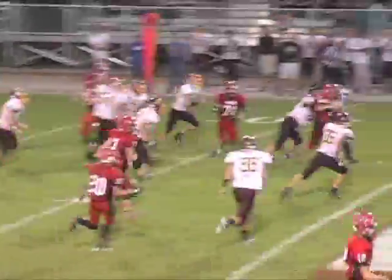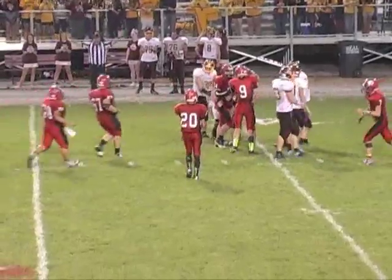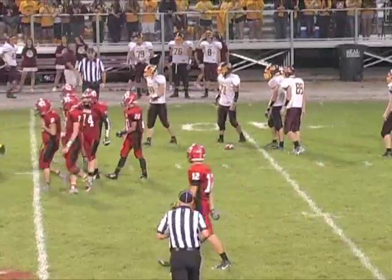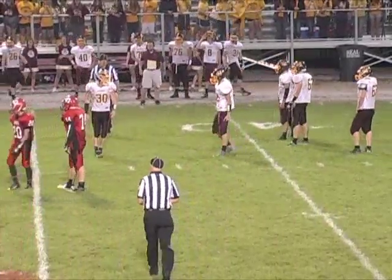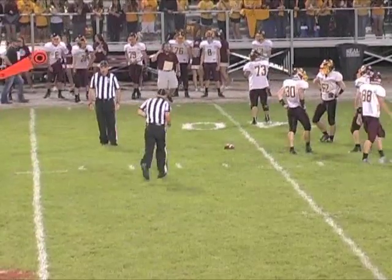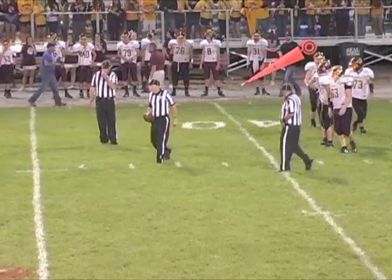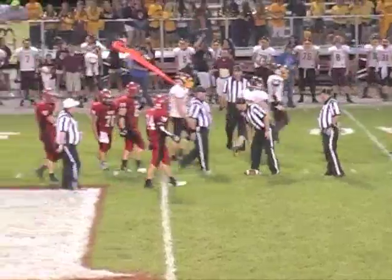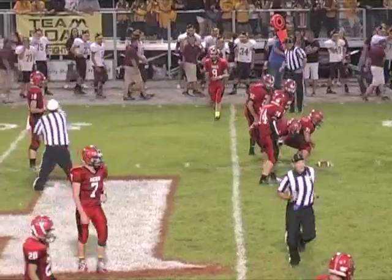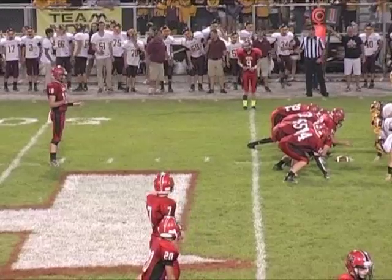Again, Kroll handing it off. Fuller finds some running room. He breaks free. He's got one man around his waist. Can't shake him, but he doesn't pull Fuller down until Fuller gets inside the 45-yard line. And an official has gone down. He's back up. He's got his hand back up. That was unintentional. He was just in the wrong place at the wrong time. Fuller, great run from scrimmage. First down yardage for the Aces as they move down to the Bulldogs' 43-yard line.